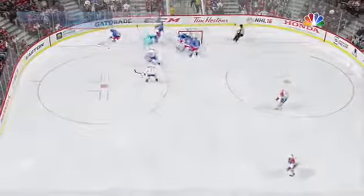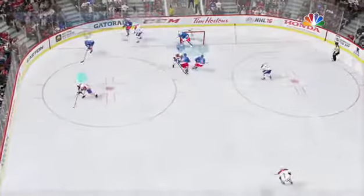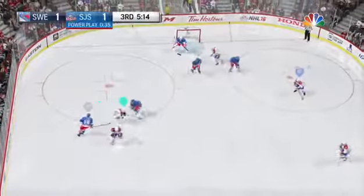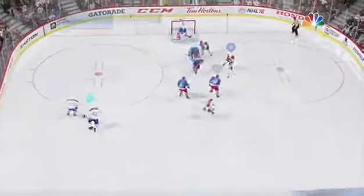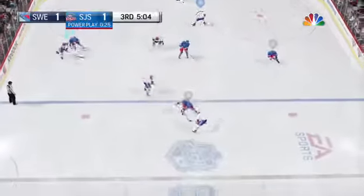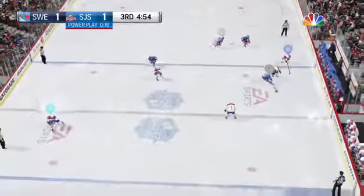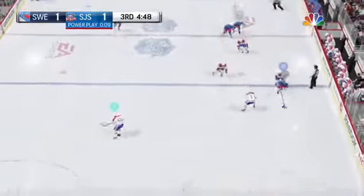Oh, outstanding save. What magic even to get there and get the shot off. A quick developing play right in front. Almost looks like he's too close to the goaltender. Goal accidentally blocked. Pitching this one to Barkov. Directing that one to Martin. New York setting things up at center.